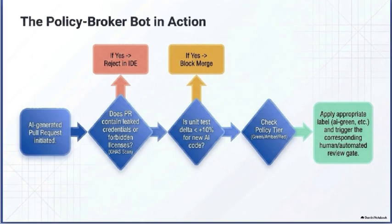Unit test delta. The bot calculates the structural volume of the new AI-generated code and demands that the unit test coverage increase by a corresponding ratio. Specifically, it cites a threshold of plus 10%. I love this mechanism. I find this mechanism fascinating too because it effectively forces the machine to fund its own safety net. Yes. It's like a financial regulator telling a bank that for every new dollar of high-speed trading risk they take on, they must simultaneously deposit 10 cents into an untouchable reserve insurance account. That's a brilliant way to put it.